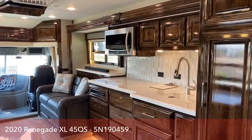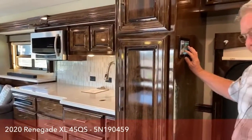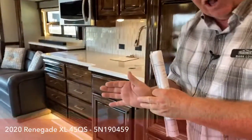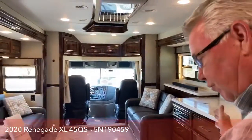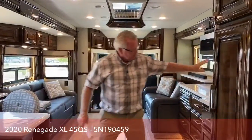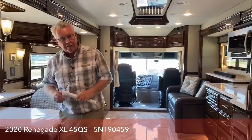Another thing I want to point out that is sort of a difference between the Icon and the XL model, you saw how our slides on this overlap the sidewall, where the Icon has flush slides. Actually, with those flush slides, you lose about 3 inches on both sides. So the distance from your interior wall here to your interior wall here is about 6 inches more on the XL.